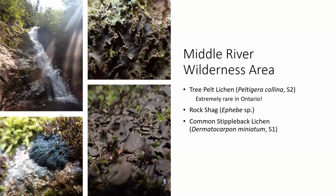Another really interesting thing I found is rock shag. I still have yet to get a look at this under the microscope. There's a couple species that look like this, but basically these tiny filamentous lichens are often just filamentous cyanobacteria with really thin weaves of fungus wrapped around the filaments.